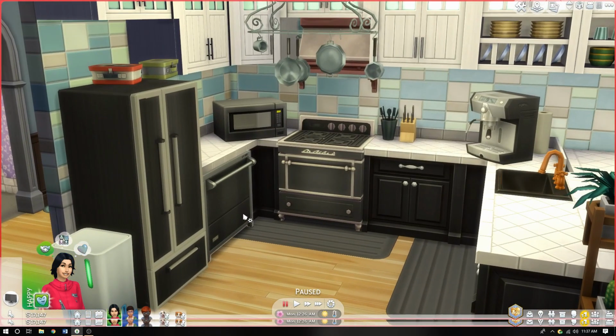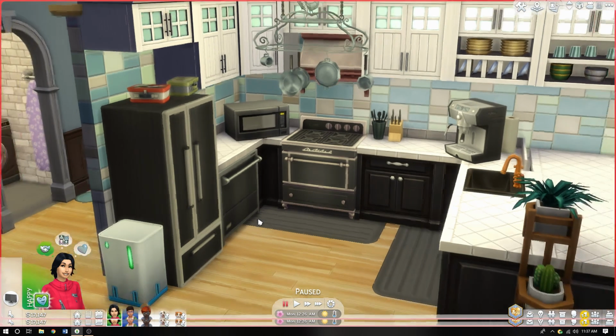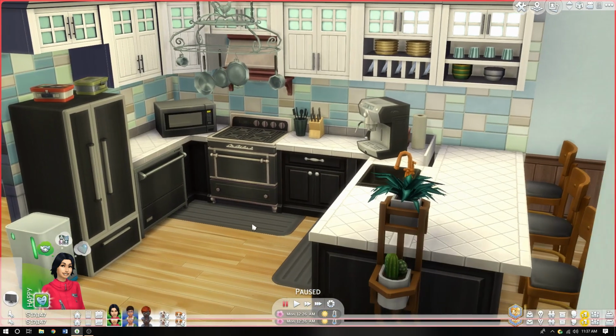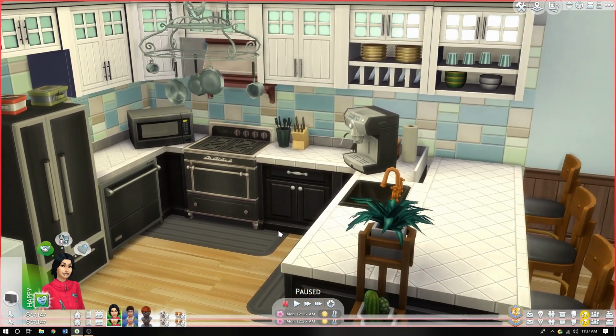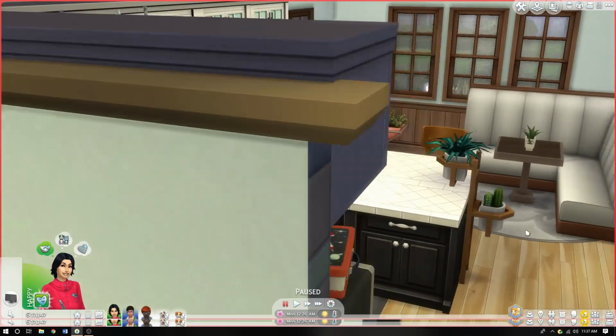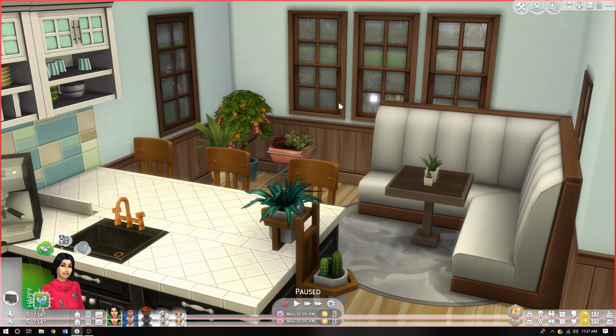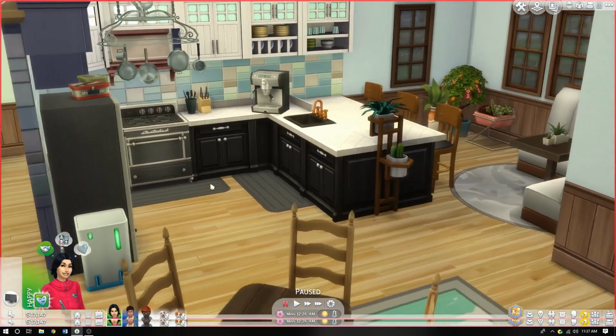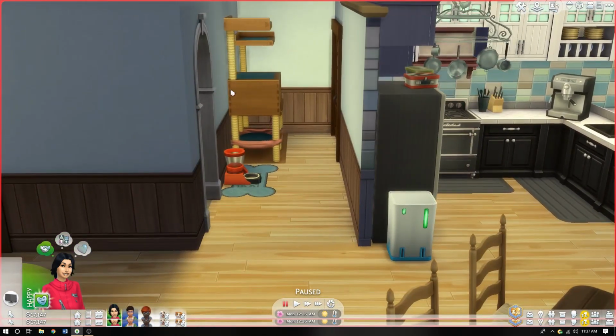And so I kind of made the theme black and white for the kitchen. I don't know if all the appliances match up as far as quality, but they match for color. So there you go. And then we have this breakfast bar and a breakfast nook, and we've got all kinds of plants to kind of liven up the place. And I've never actually played with this plant before, so I don't know how it works, but I put it there. So then you go down the hallway, and there's all the animal stuff.